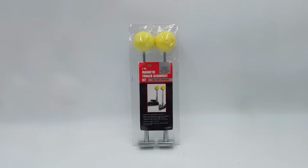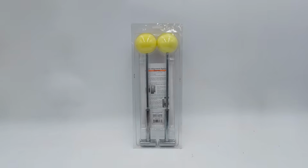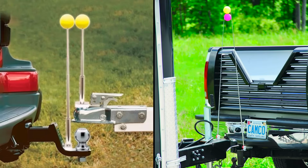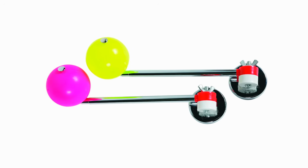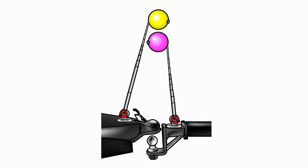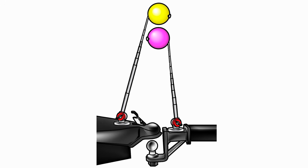The items you found are components of a magnetic hitch alignment kit, designed to assist drivers in aligning a vehicle's hitch ball with a trailer's coupler. This tool simplifies the hitching process, especially for individuals operating without assistance. The kit typically includes 2 telescoping rods with magnetic bases and brightly colored balls on top. One rod attaches magnetically to the tow vehicle's hitch and the other to the trailer's coupler.